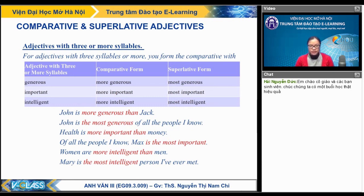John is more generous than Jack. John is the most generous of all the people I know. Health is more important than money. Of all the people I know, Max is the most important. Women are more intelligent than men. Mary is the most intelligent person I've ever met.